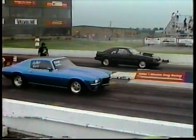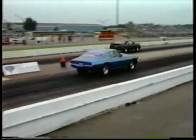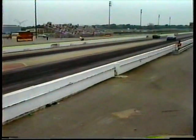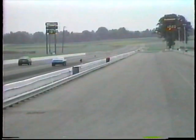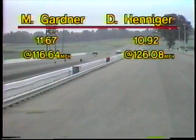It's Ford against Chevy in the first race of modified production. Michael Gardner's '85 Stang is pitted against Dave Henninger's '71 Z28, which is stroked to 391 cubes. Mike won Saturday's D-modified production class, but it looks like a red light this time.